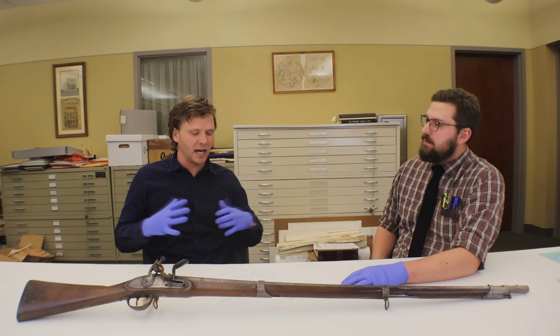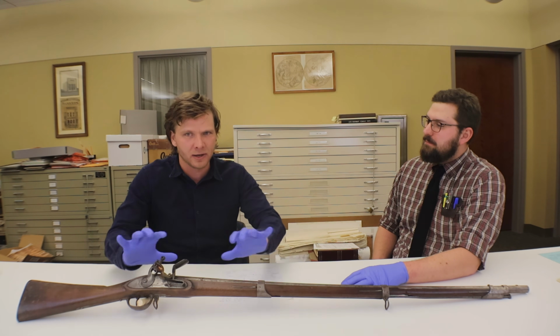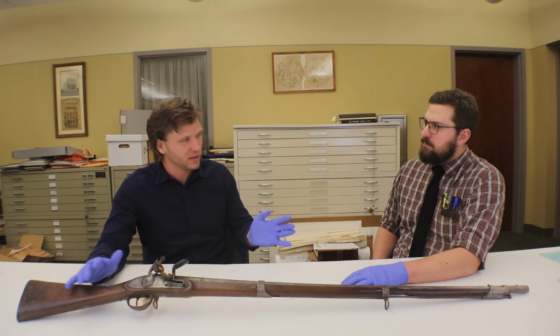Eli Whitney said how much it cost for him to make a musket for the United States government. And this is from 1821, so this would have been the era of this gun. So how much did this cost? About $13.45 to the US government to make this gun.